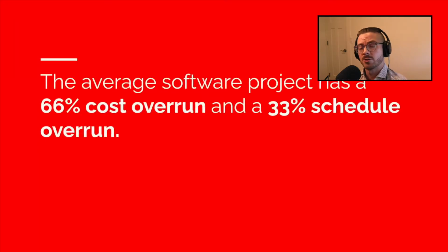The average software project has a 66% cost overrun and a 33% schedule overrun. That first number is scary enough when you add in, okay, I'm going to pay $100,000. Actually, no, I'm going to pay $166,000. That's a huge change. The 33% schedule overrun is what's going to really sink you, though. As a startup, building your product isn't the only thing you're spending money on. You've got your personal costs as a founder, your personal runway, and as you approach launch, or if this is not your first launch either, you have other things that are eating into your burn rate. And a lot of these cost overruns and schedule overruns come from poorly defined products.